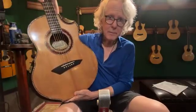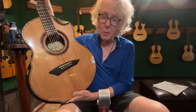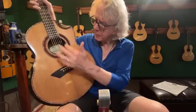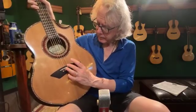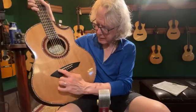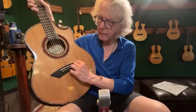is gorgeous. And sometimes when I see a guitar this pretty, my first thought is not, wow, look how pretty it is. It's, how does it sound? This one sounds fantastic. I'll show you in just a second. Here's the front. Bearclaw Sitka. Kind of that Kasha-style bridge here where the bass side is fatter than the treble side.